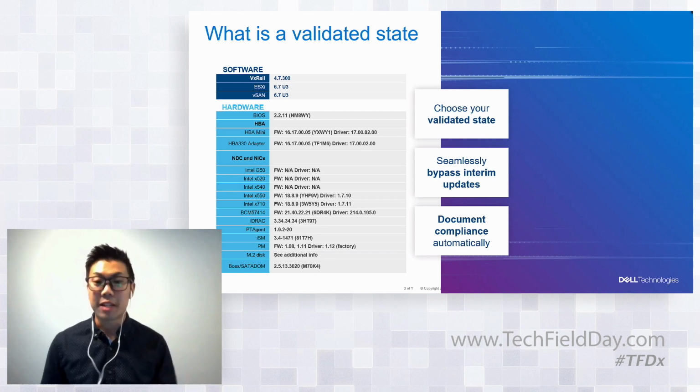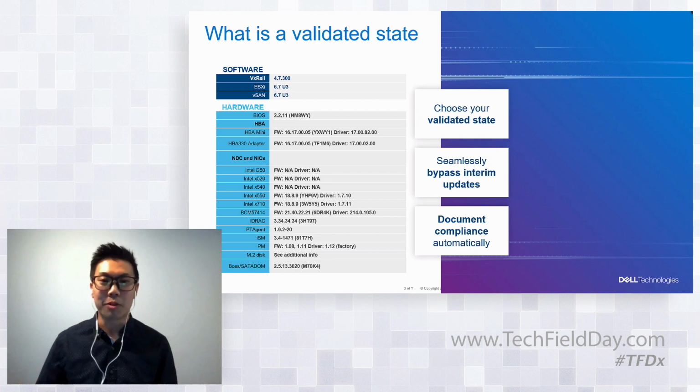So with a validated state, each time a user has the option of selecting the next target version. And they know that the target version is a validated state, so they have the choice of skipping releases, because it really depends on what applications they're running on each cluster for them to select that next target version. They don't have to update every single time VxRail produces a release, because it may not apply to their particular cluster. So they have the ability to skip releases if they need to. We provide that flexibility for them.